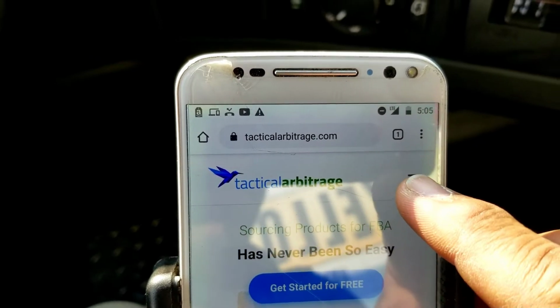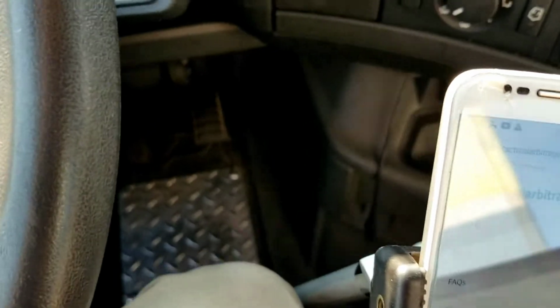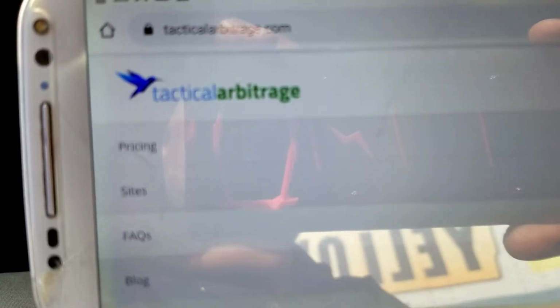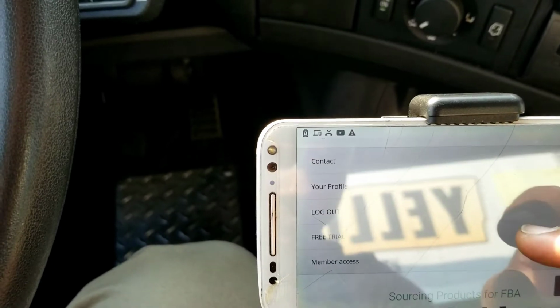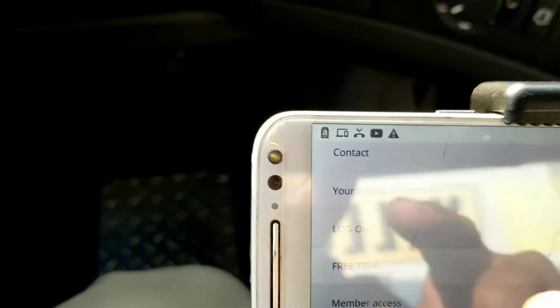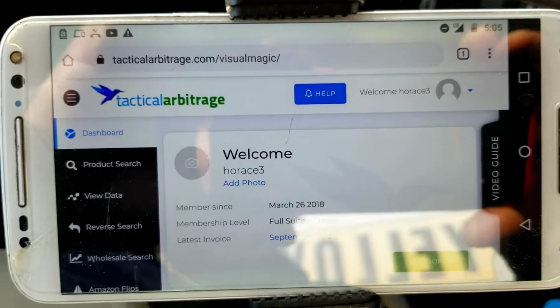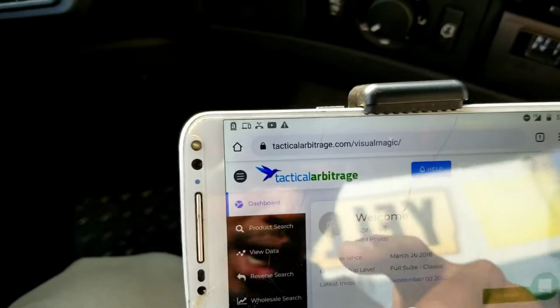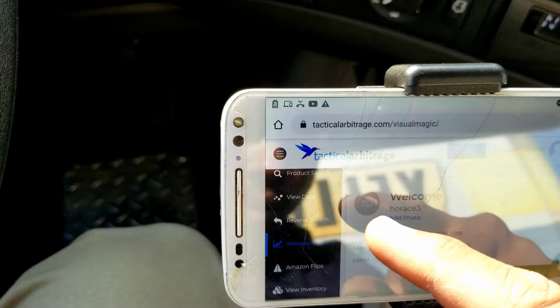So watch what happens. I'm using it on my phone, and watch what happens here. Okay, let's try this again. Now that I have it turned, we're going to come down to where it says members access. We're going to go in. Now we're inside the software. Guys, you can be doing this anywhere. I don't want to hear your excuses.